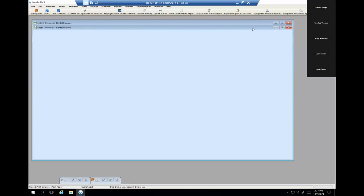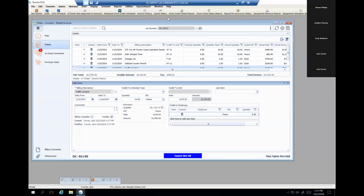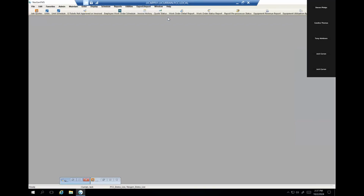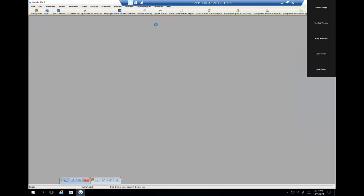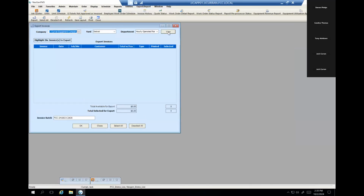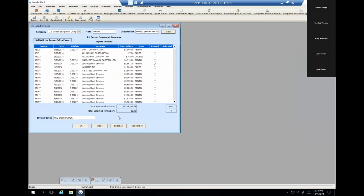And then when I am ready to do the export to Sage Intacct or 300, which you might not do on a daily basis, of course, you want to probably do those maybe more on a weekly basis, but they're going to be teed up here in this queue under export invoices. So these are your invoices that you've created during that period of time that have been approved and ready to be exported. You can select it individually or select all. And then I hit OK. And now at this point, it's going to push this information over to Sage. And it locks it in our program. You can't make changes to the invoice.